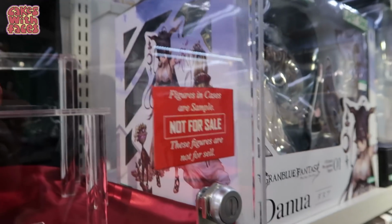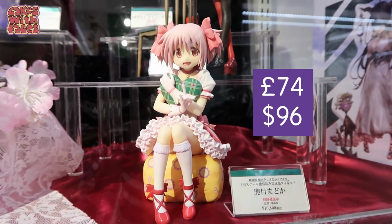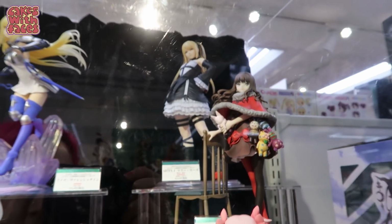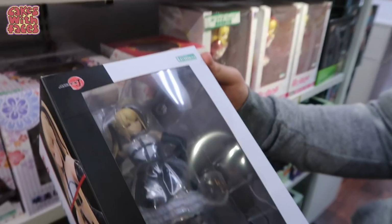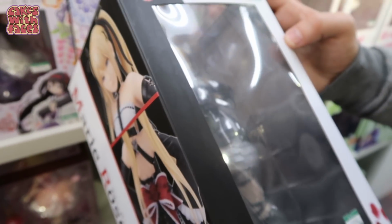Figures in a case, there's a sample, not for sale. Although, yeah. You can buy the one in the box though. Yeah, it's almost 15,000. I like it, but I'm not that much of a fan.